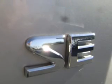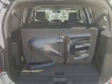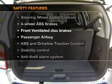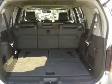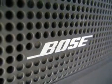Power door locks, power windows, cruise control, an AM/FM stereo, a satellite radio, power mirrors, an alarm system. And for your peace of mind, the following safety equipment is included: front ventilated disc brakes, passenger airbag, traction control, stability control, independent suspension. Let us put you in the driver's seat today.